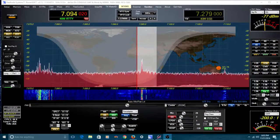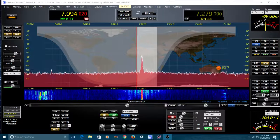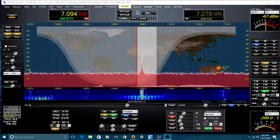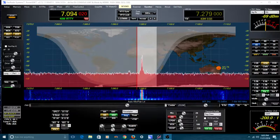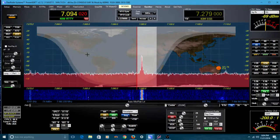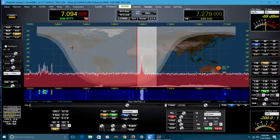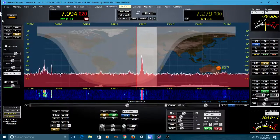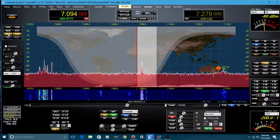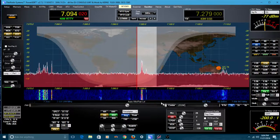Let's start again. Well, here we are tonight, back in the shack, and I got a little radio teletype going on right now. Let's turn the volume up so you can hear it. Okay, as you can hear, got a pretty good signal. I wonder what they're saying.